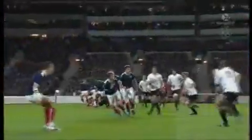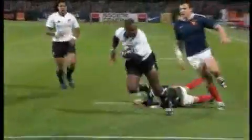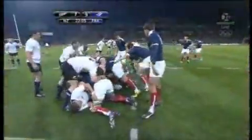Here we see the finishing part to this move. Look at the speed of Sivivatu. He gets it almost standing still. He looks like he's at a canter, and then he just accelerates onto the ball. And he leaves, I think it's Marty possibly there for dead, and he's just absolutely gone. He shows the ball to the outside, and he's just too quick. I think it's Vincent Clerc, and he's no slouch either. Just shows again. Dupuis.